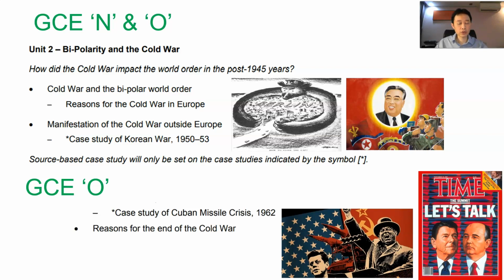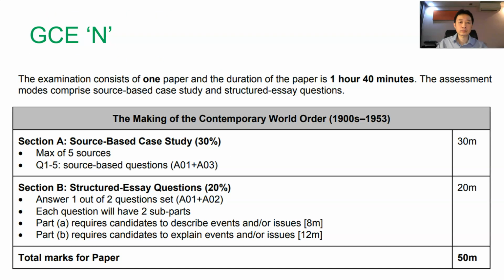For O-level students, you will continue to study an additional case study, which is the Cuban Missile Crisis of 1962. You will also study one additional topic, which is reasons for the end of the Cold War.